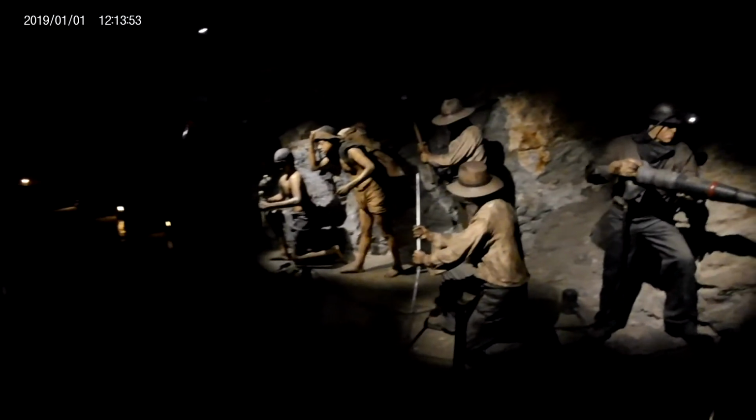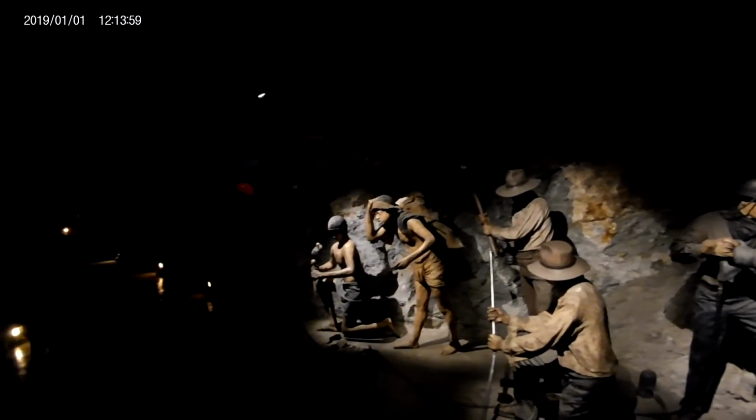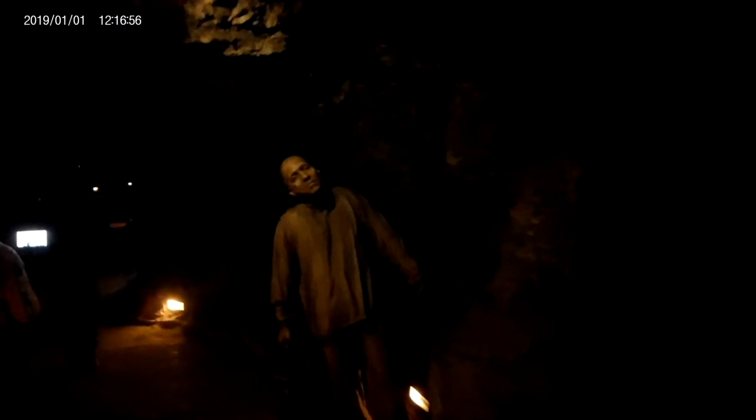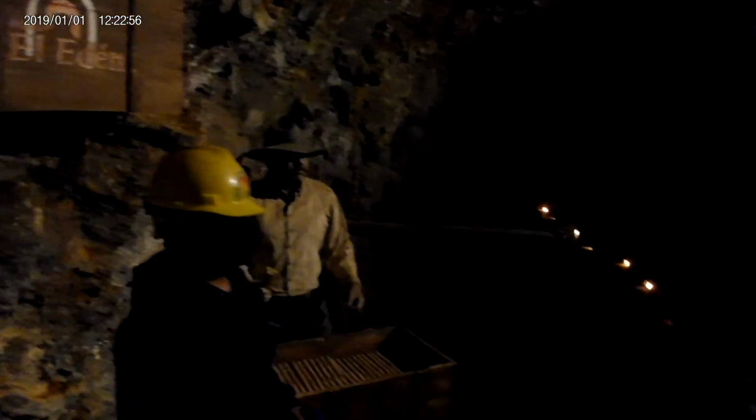So this is the part of the tour where they show you how the evolution of the mining has taken place, from sledgehammers to jackhammers. And I will say, this has been a pretty interesting tour. There's a lot of people like that in here. It's kind of a combination of a tour and a haunted house, and just a lot of interesting things, right? So here they have some mannequins. You can see down there, all the blue is the water. So it's pretty interesting.